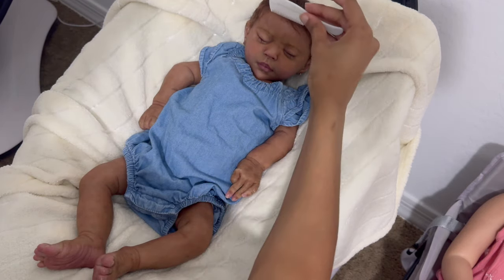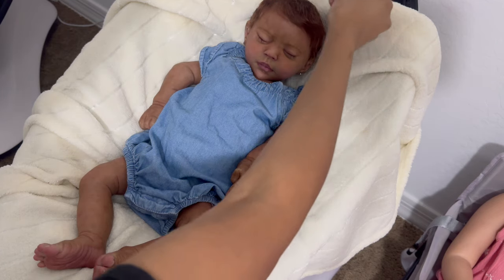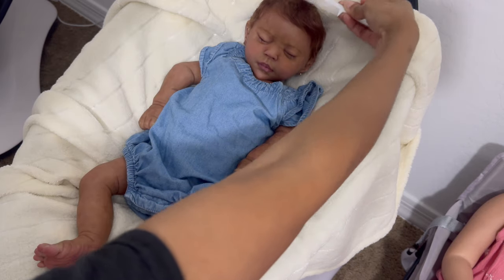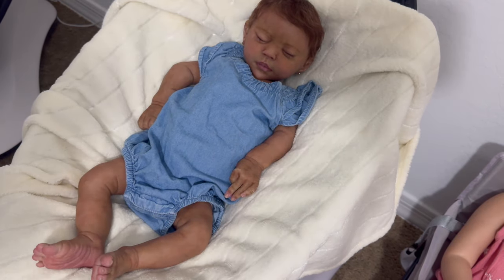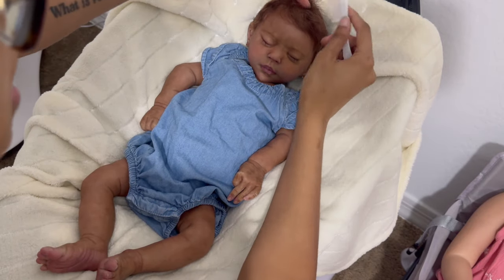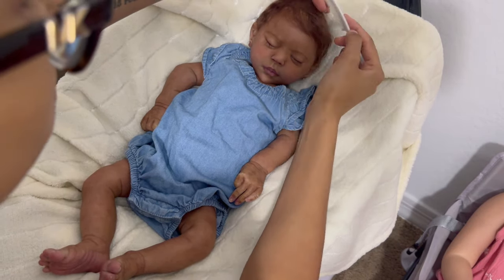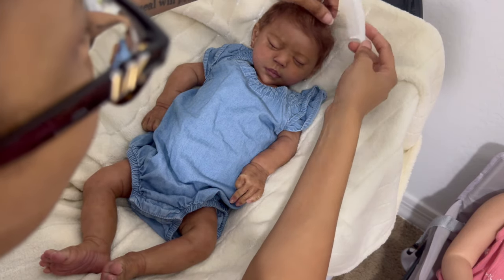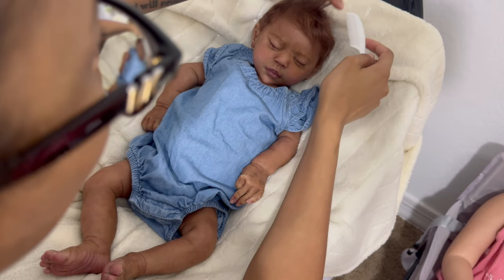But what I'm trying to get now is more silicone. It's just so much easier to find vinyl babies and definitely to buy them, because a lot more people are selling vinyl. I don't really see a lot of people selling silicone, and when they are, it's like no payment plans, or just not what you're looking for.